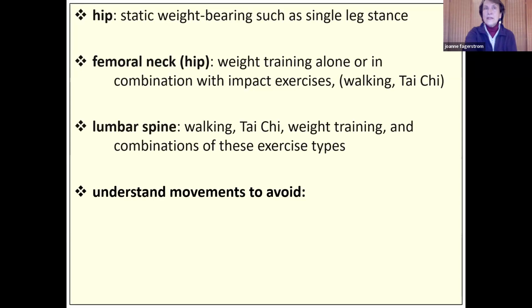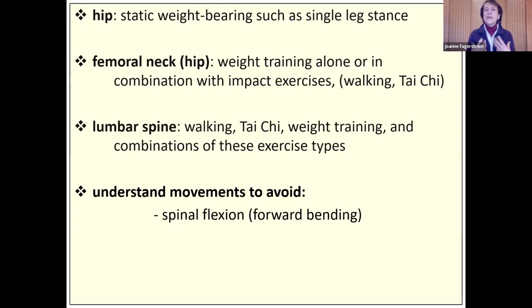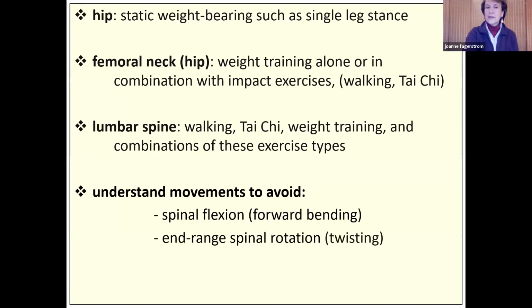But what we also need to understand when we embark on an exercise program is that we want to avoid certain things. And the number one thing we want to avoid is forward bending, which is called spinal flexion. So we don't do toe touches, we don't do sit-ups, and nobody's going to cry over that. You know, we don't do crunches. We either keep the spine in a neutral position or move it in a kind of a backward direction, which is called extension. But staying neutral, which is kind of just the position your spine is in when you're standing tall, that's usually the way we try to hold ourselves in various exercises.